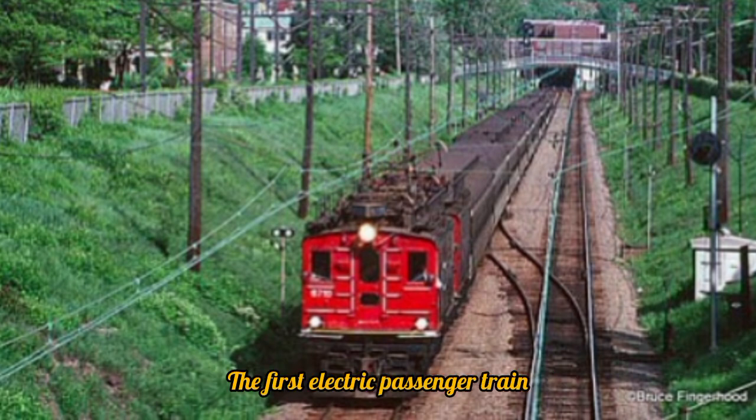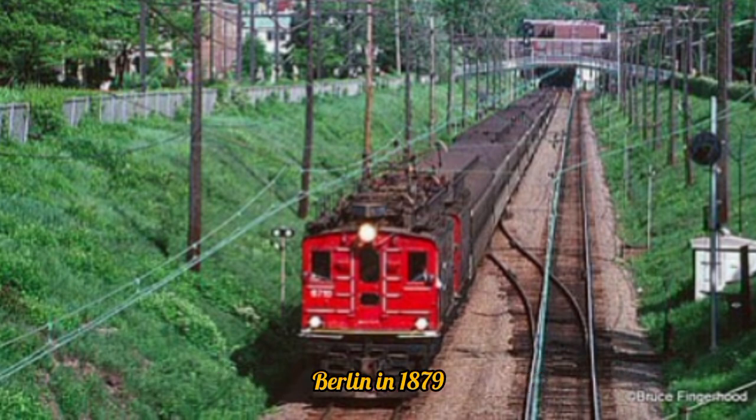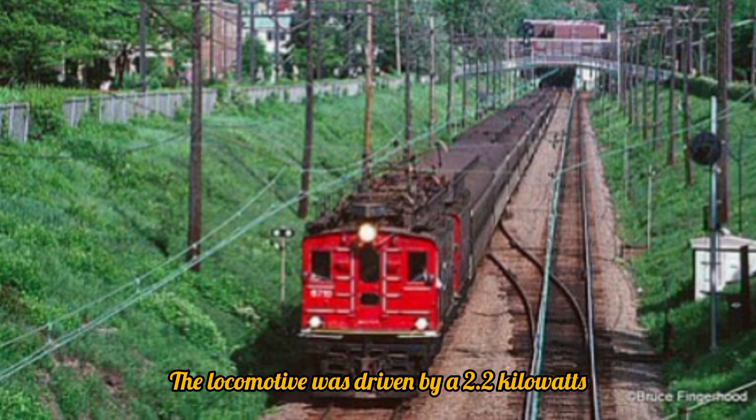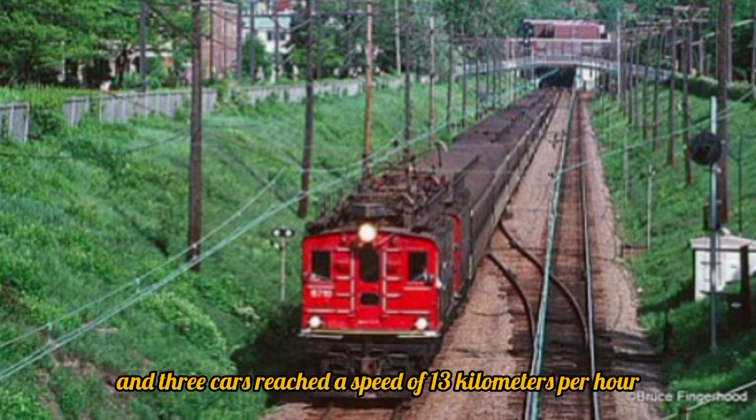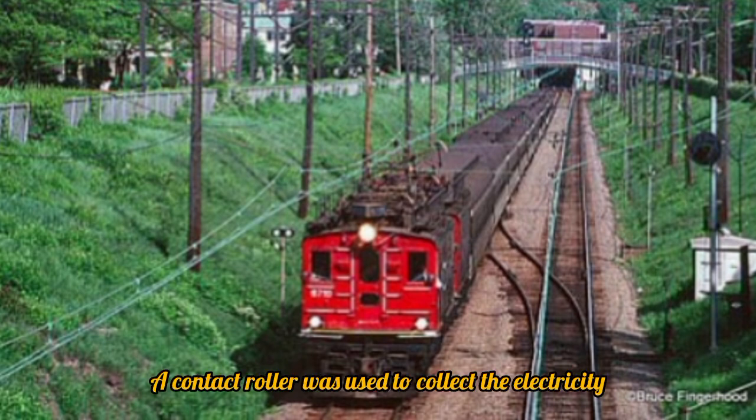The first electric passenger train and first electric locomotive powered by a generator was presented by Werner von Siemens at Berlin in 1879. The locomotive was driven by a 2.2 kilowatt series wound motor, and the train, consisting of the locomotive and 3 cars, reached a speed of 13 kilometers per hour. During 4 months, the train carried 90,000 passengers on a 300-meter-long, 980-foot circular track. The electricity, 150-volt DC, was supplied through a third insulated rail between the tracks. A contact roller was used to collect the electricity.